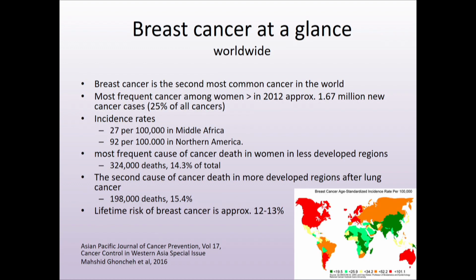Well, breast cancer at a glance. I will go through it quickly because Professor Lavecchia also pointed out some of these data, and I'm sure today there will be more of this data. Breast cancer is the second most common cancer in the world. In 2012, approximately 1.67 million women were diagnosed with new cases of breast cancer. The incidence rates vary. You can see 27 per 100,000 in Middle Africa and 92 per 100,000, for example, in North America. It's the most frequent cause of cancer death in women in less developed countries.